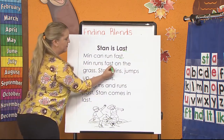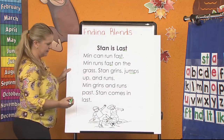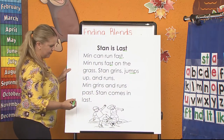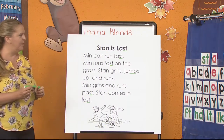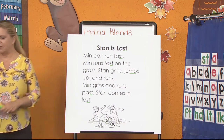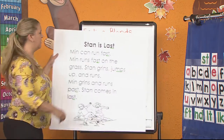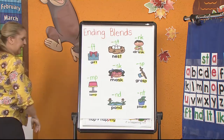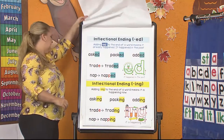Good job. Here's another fast. How about jumps? Jumps. Any more? Yep. Past and last. Good job. You did a great job reading that story with me. Now, another thing we've been working on this week is, ready? Inflectional endings.